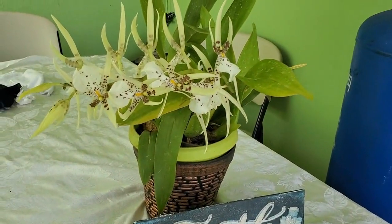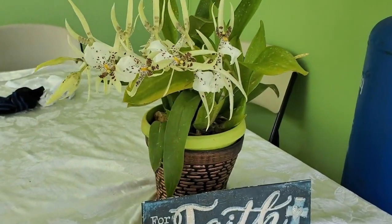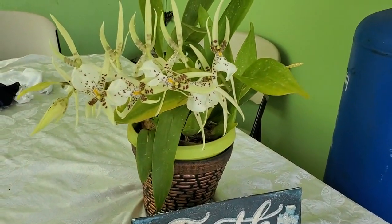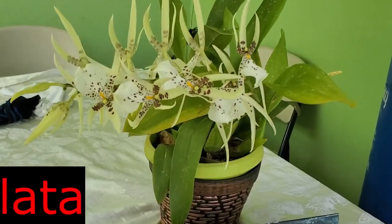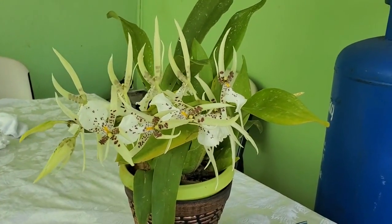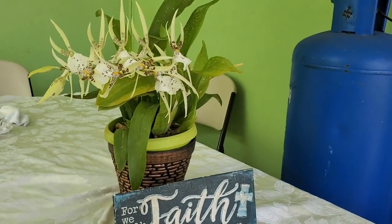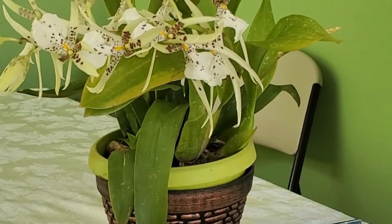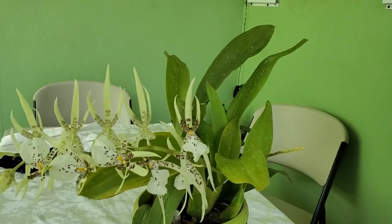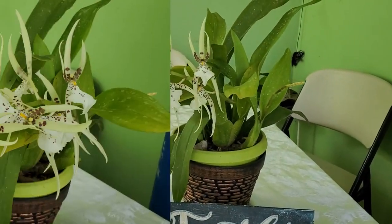Let me just show you this one quickly here, guys. On her table right here, there is this beautiful native orchid, the Brassia maculata. Just look how beautiful this is, guys. Isn't that a beauty? Beautifully displayed here on her table, on her back patio. Oh, look at that, guys. Really beautiful.